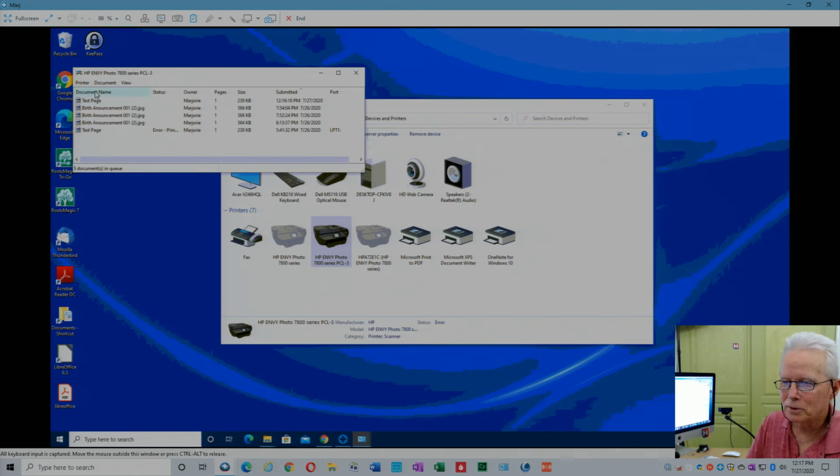All right, well, I'm seeing here on this screen that there's five print jobs that are waiting to print and they have not printed. Yeah, it didn't happen. Yeah, it did not happen. So I'm going to poke around a little bit more and check on some things. I'm going to go look at the properties for this.